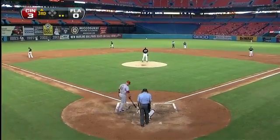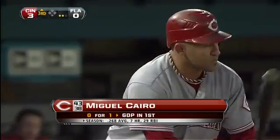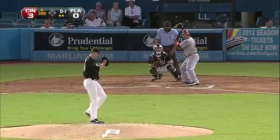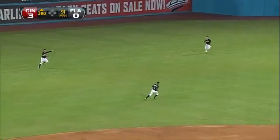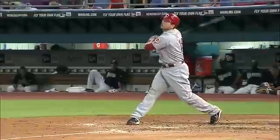Here's Miguel Cairo. Cairo takes a breaking ball for a strike. So the Reds have three early runs against Volstad. Bronson Arroyo looks sharp tonight. Both teams headed out of town as soon as this one is over. Peterson, Morrison calls for it, and Lomo is there and makes the catch. Joey Votto, opposite field again. Oh!